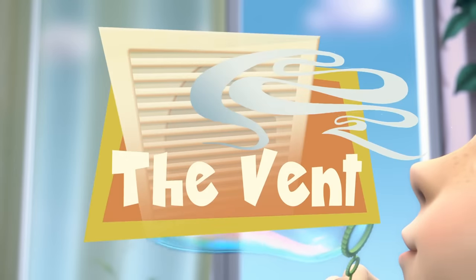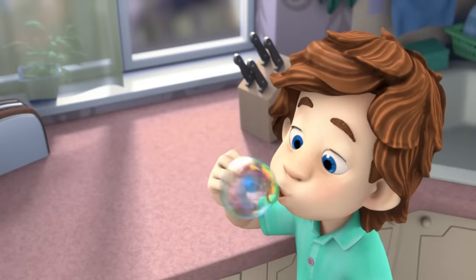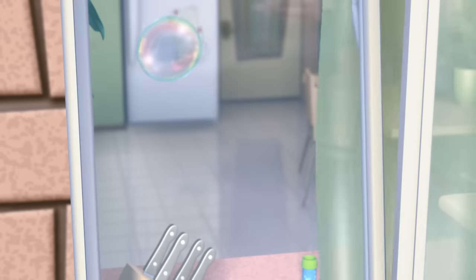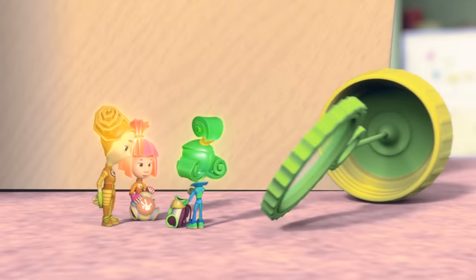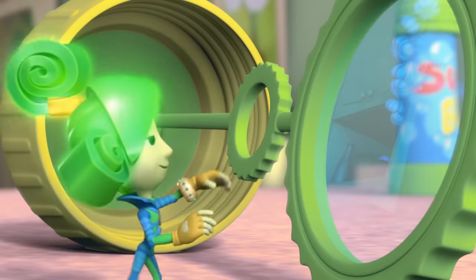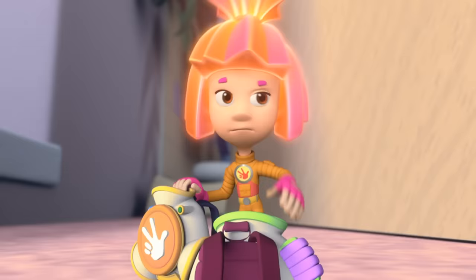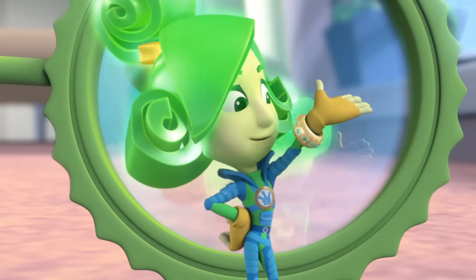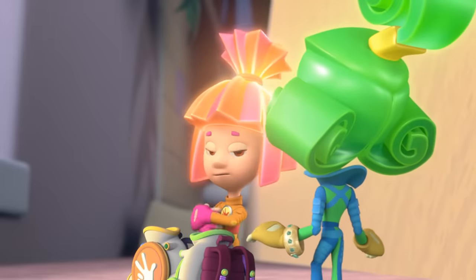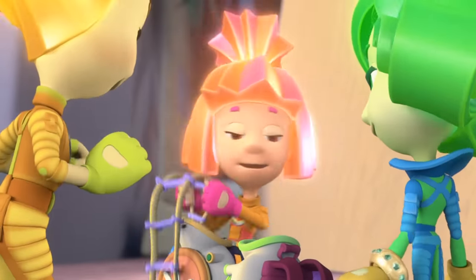The vent. Tom Thomas! Tom Thomas! Okay. Simka, Tula, check it out. It's pretty, isn't it? Oh, splendid. It's nothing but a trinket. It's completely useless. Useless? Look how well it matches my hair clip. Useful things are the kinds of things you truly need. For instance, like this rope ladder I've got.